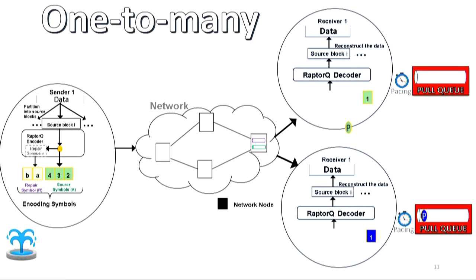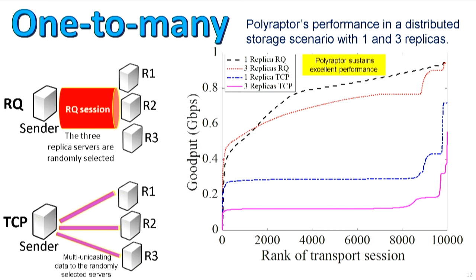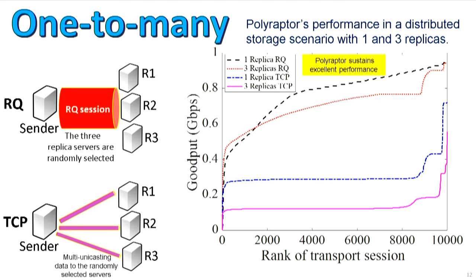Then add pull request, then it's going to start passing the request. After receiving another request, it's going to send another data packet to the receiver. And the result of one-to-many, again, we have one sender and three receivers, it's kind of multicasting groups here. We have 10,000 again, and the results here, the y-axis represents the goodput, and as you can see, Polyraptor achieves better performance than TCP.